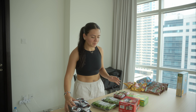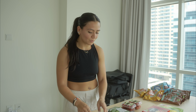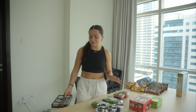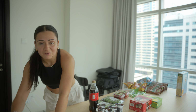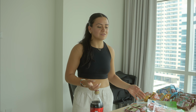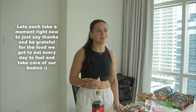I just got back from grocery shopping. I don't know if anyone else is like me, but I love grocery shopping. I love going into the store, looking at the nutrition labels, seeing what's worth the calories for the carbs and fats that it is. On a daily basis, I'm always so grateful for food, because obviously there are a lot of less fortunate people, and being able to feed yourself, and feed yourself well, is such a blessing that I feel a lot of people just take for granted.